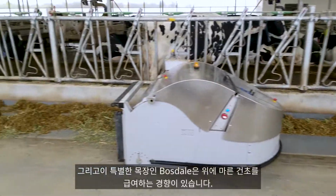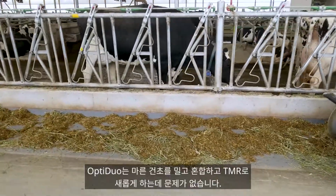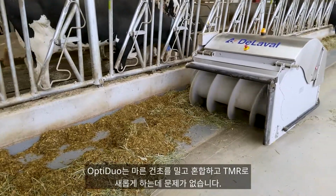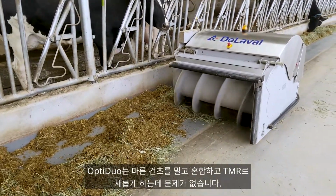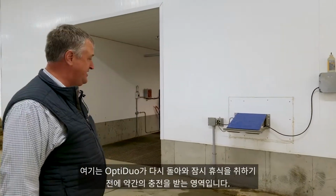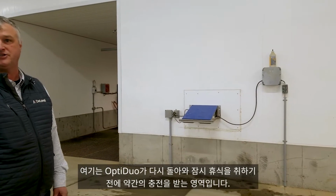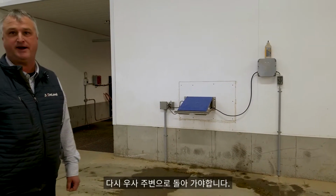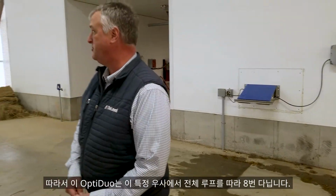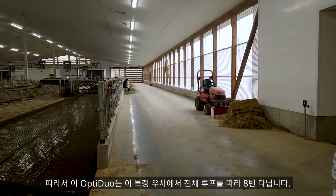On this particular farm, Bosteil, they like feeding some dry hay on top. As you can see, the OptiDual has no issues pushing dry hay and mixing and refreshing it with the TMR. When the OptiDual is not working, this is the area where it comes back and rests for a while and gets a little charge before it needs to go back out around the barn again. This OptiDual does a full loop in this barn, and like we said before, 8 times a day.